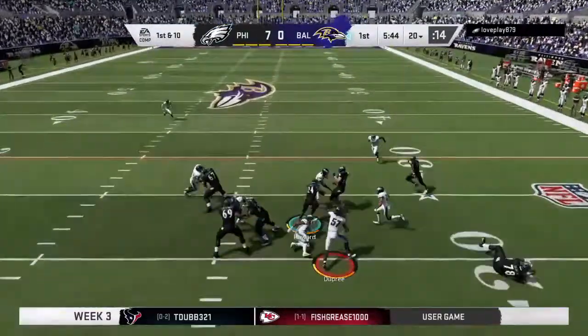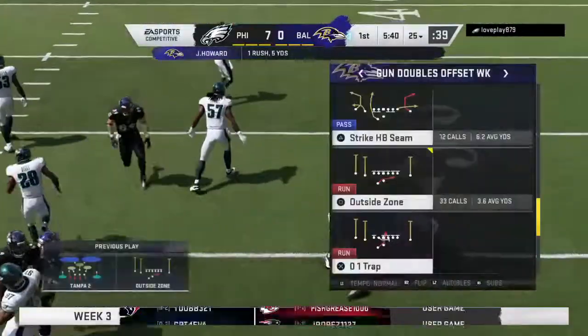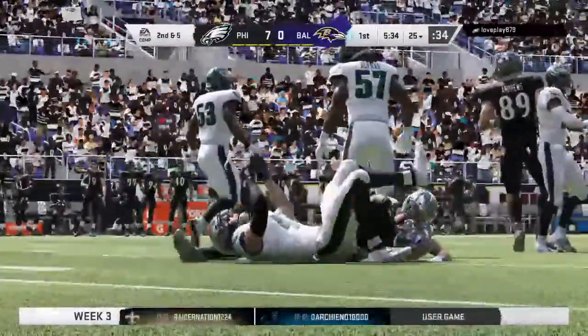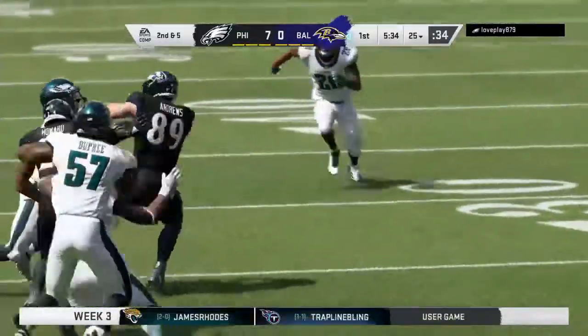First carry now for Jordan Howard. And he'll be upended after a gain of 5, up to the 25-yard line. All right, I know we're in the early going here, but those kind of runs are going to open up a world of opportunities for this offense going forward.